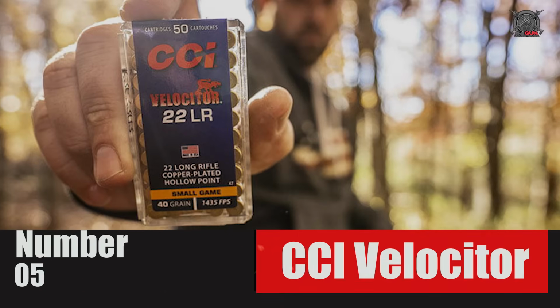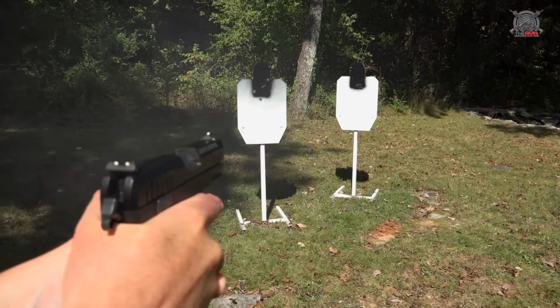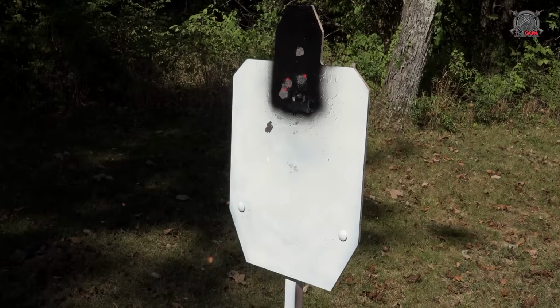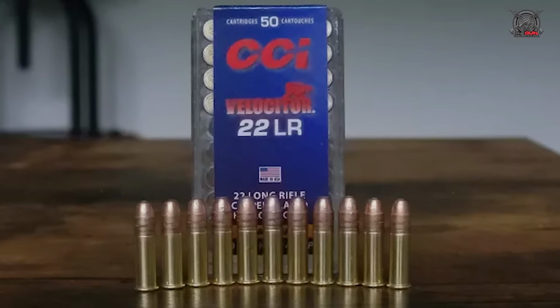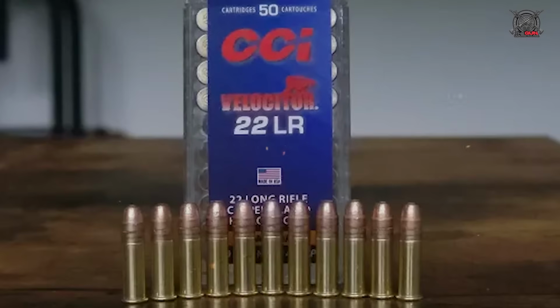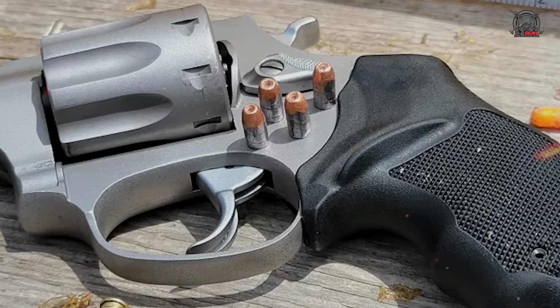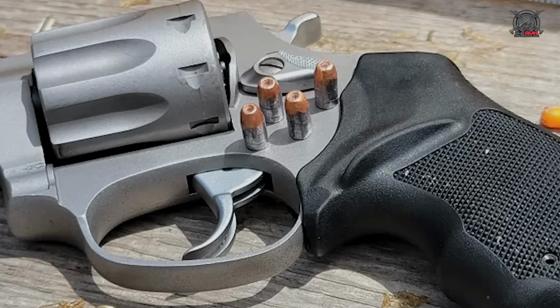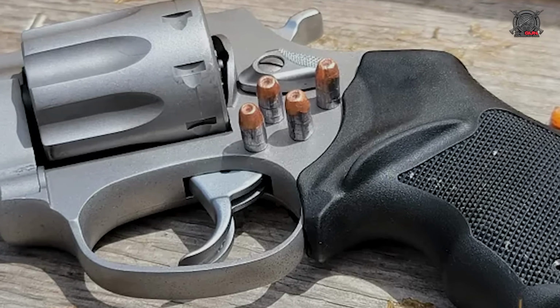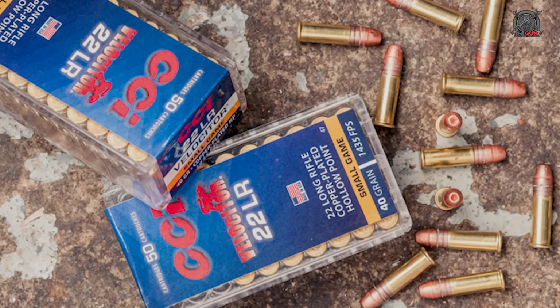Number 5, CCI Velocitor. When you hear CCI, your brain probably jumps to Mini-Mags, and for good reason. But hiding just behind the spotlight is the CCI Velocitor, a round that pushes the limits of what standard .22 long rifle can do without crossing into exotic ammo territory. The Velocitor fires a 40-grain gilded hollow point at around 1,435 feet per second. That's serious speed for a full-weight bullet.